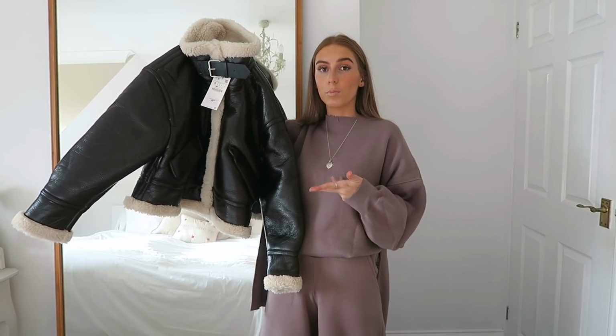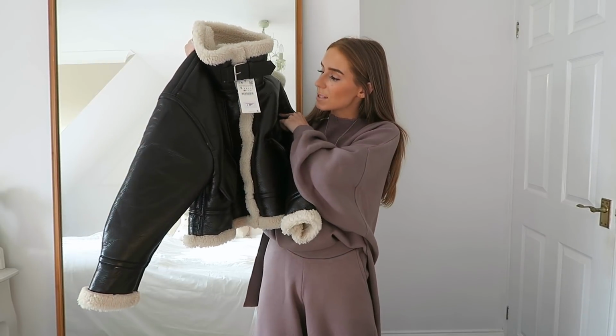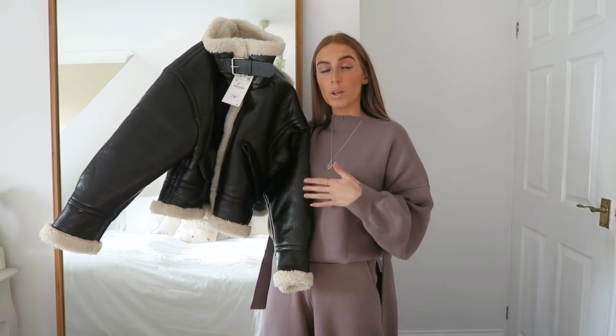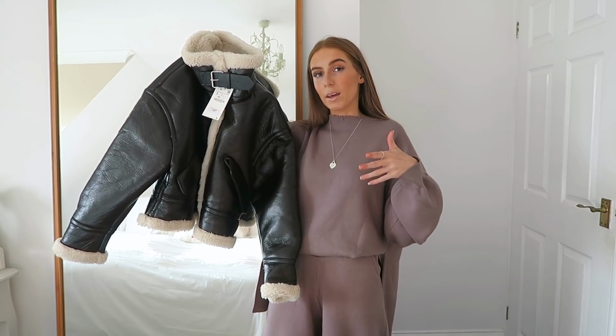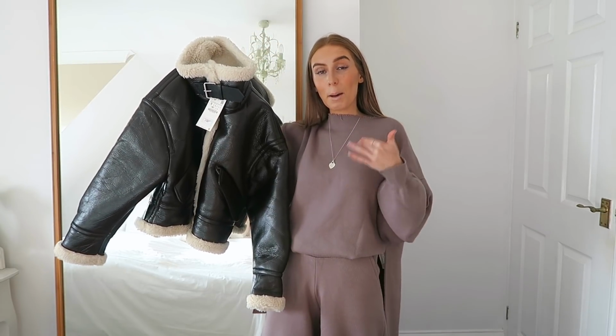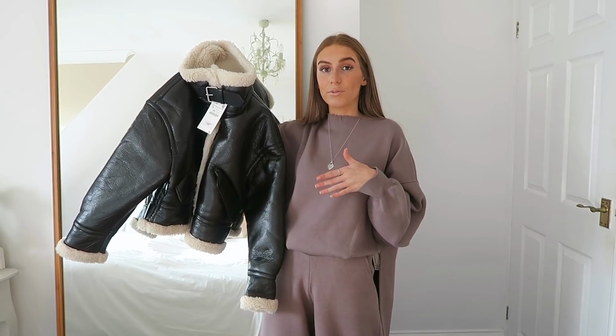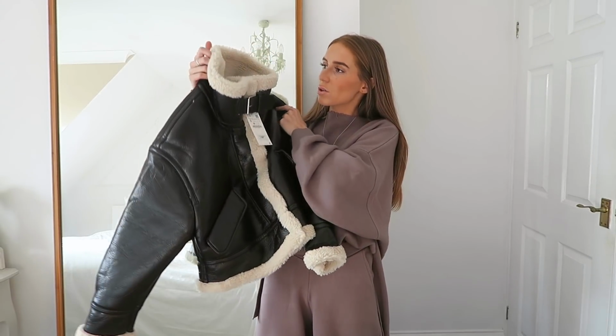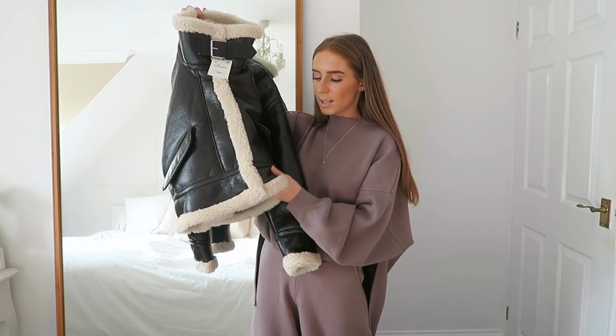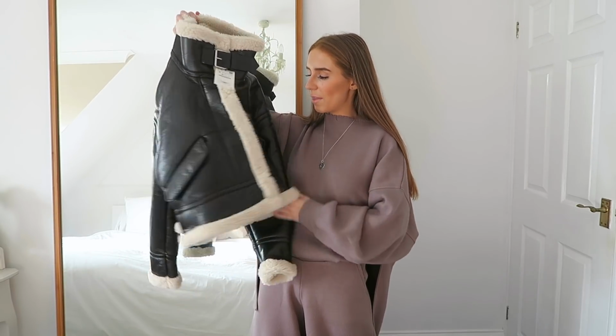I saw it online on the model and it looked really nice, which is what made me get it. And this I got in a size small. They do it in an extra small, but I decided to size up because I wanted it a bit bigger and boxier. And for reference, I'm 5'5" and I'm a size 6. And I got this in a small, like I said. So it's got this white cream lining, and then it's this faux sort of leather material.